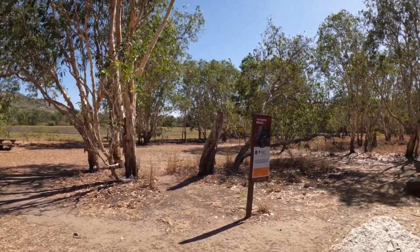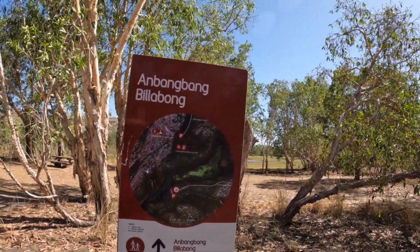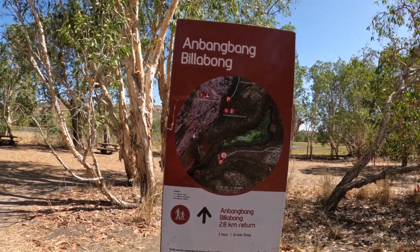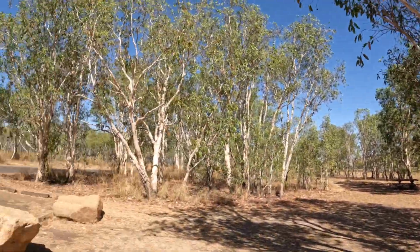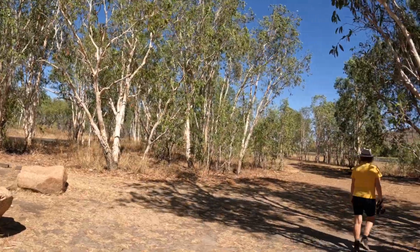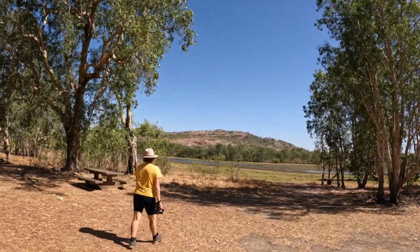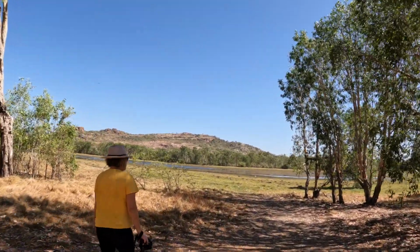Okay, next part of Kakadu is the Anbangbang Billabong. Try saying that faster after a dozen beers. Anbangbang Billabong. So a 2.8 kilometre return trip, goes around the Billabong. Probably lots of bird life. Again, it's filled with crocs, but it's pretty low as you can see. I'll just go walking down there quickly. I'll get off the car, otherwise I mightn't be here when we get back. I don't know what Indy will do here. She'll have to try and find something to amuse herself. It's a bit flat.